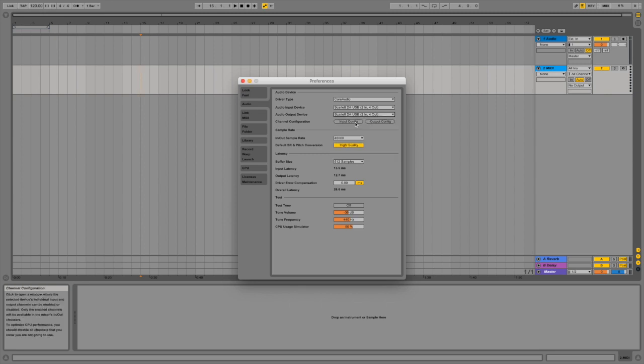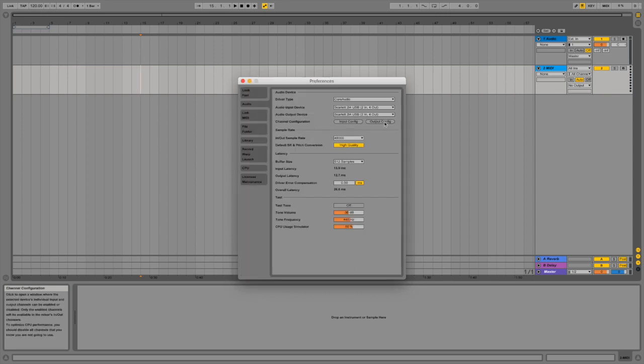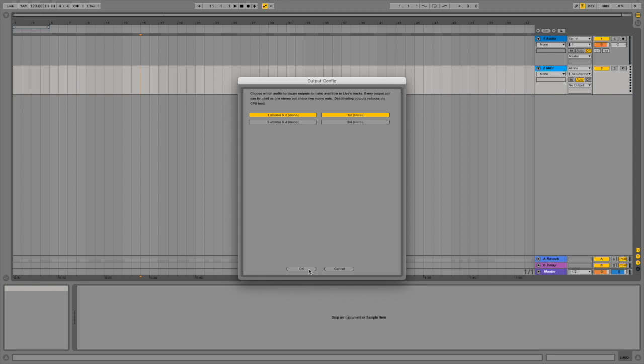Now, the input configuration is something that you need to have a look at as well. So click that, and you can click mono and stereo for these as well, and select the same options for the output as well. I'll explain why in a second.